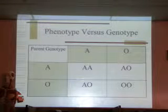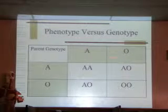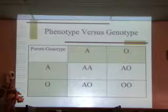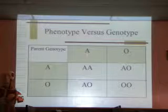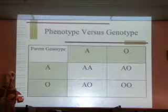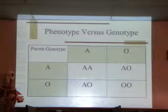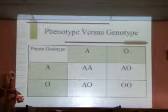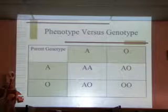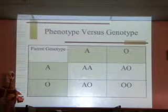So Punnett squares. I'm sure in biology we've done Punnett squares. Let's look at a parent AO and a parent AO. What's the offspring's ABO group? Well, here's the probability. We have AA, AO, AO, and OO. So 1 out of 4 children from a mating of AO parents can be OO. And the 3 siblings here would phenotype as an A, but I wouldn't know the difference between the AA versus the AO individuals. Okay?